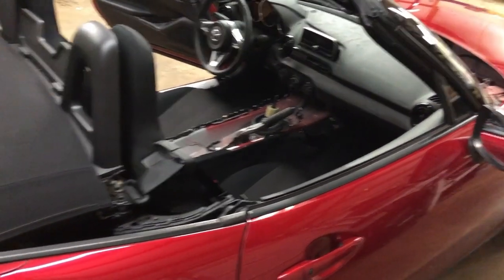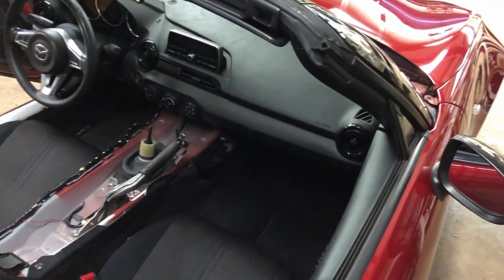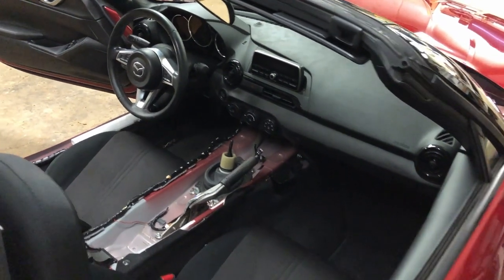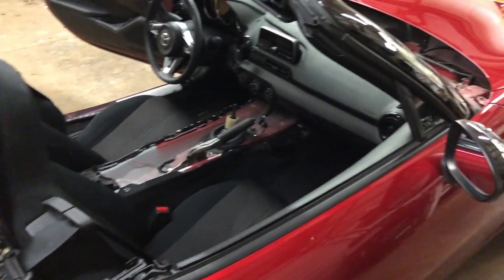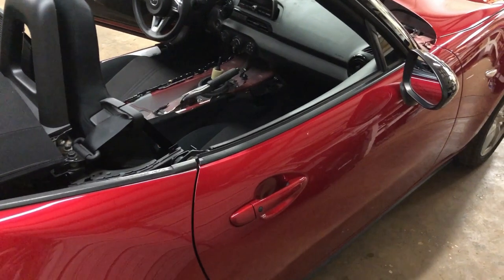And then also the interior is almost completely held together with clips and some Phillips screws. So you just grab a hold of it and yank it and it unclips. There aren't a whole bunch of hidden screws or anything like that, or some weird clips that you have to spend 40 minutes figuring out how it unclips.